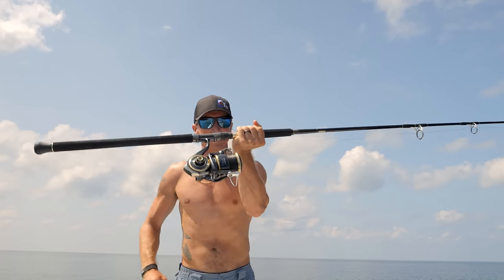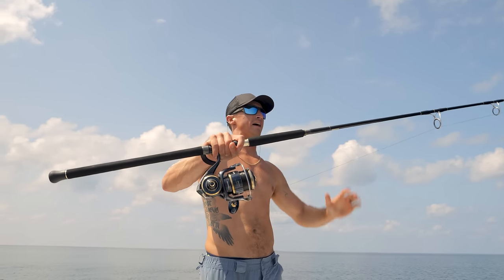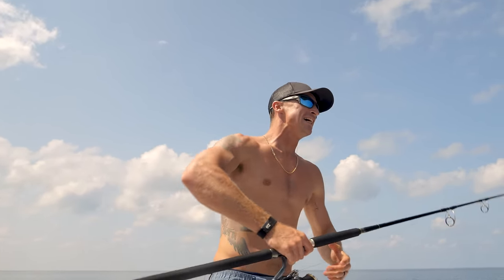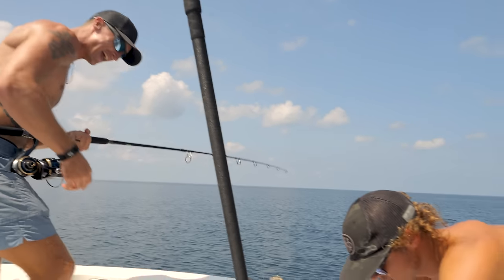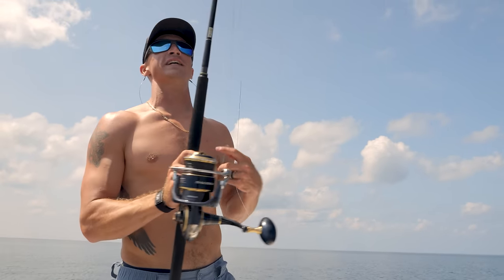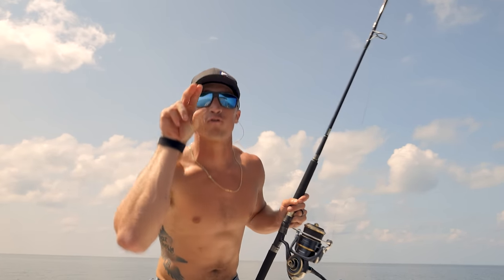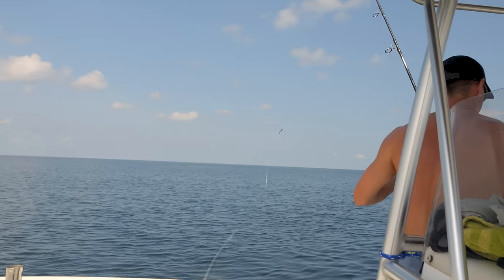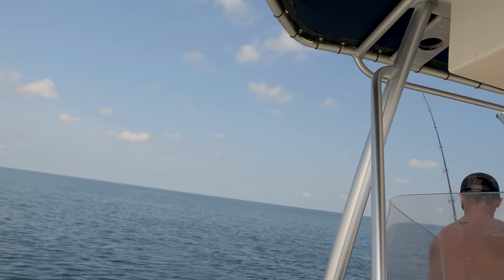That's exactly why I bought this setup. 18,000 size Saltiga, Yamaga Blank 8110. Put the freaking whip into him, baby! Lockdown drag, man! Check that out! I was so nervous I was gonna pull the hook because it looked like he grabbed it with his front teeth when he hit it. I was like, please. Okay. Thanks everyone for the help. Alright, boys.